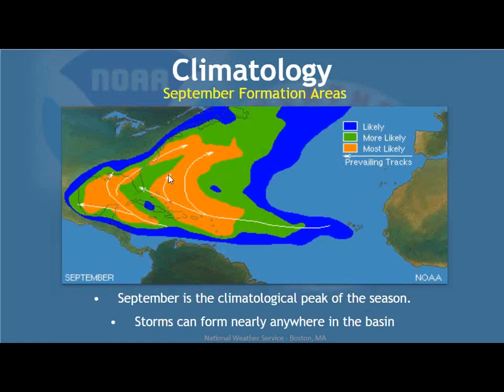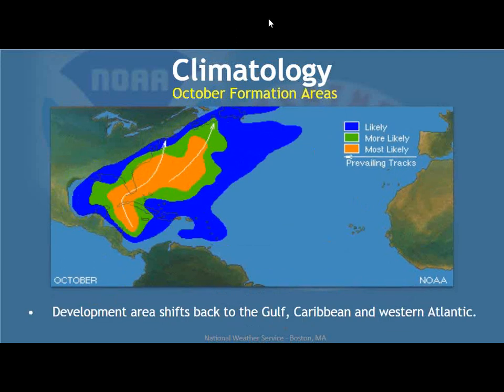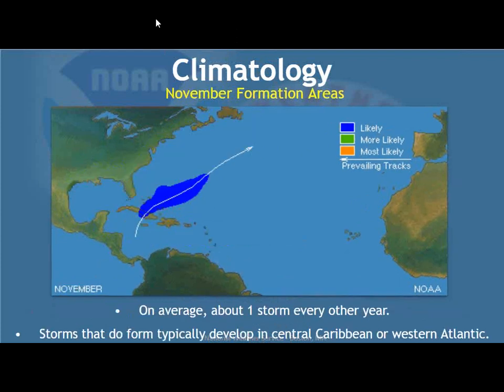And then we get to our peak, like I said before, September, climatological peak of the season, and storms can form nearly anywhere. So, your guess is as good as ours until we start to see some sort of clouds start to organize. Once we get to October, it starts to then shift back towards the west, to the Gulf, the Caribbean, and the Western Atlantic. And then in November, it's pretty rare. It's same kind of like June, about one storm every other year or so, and they generally go out to sea.